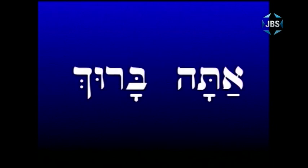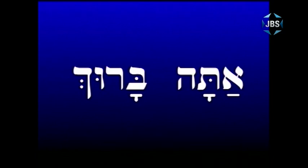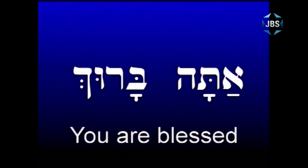And now look at these two words together. Can you read these two words together? If you said Ata Baruch, you are 100% correct. Ata Baruch. You know the word Ata means you. You know the word Baruch means blessed. Ata Baruch means you are blessed. There are no words in Hebrew for is or are, the present tense of the verb to be in Hebrew, and therefore we simply add those words for the English idiom. Ata Baruch is, you are blessed.